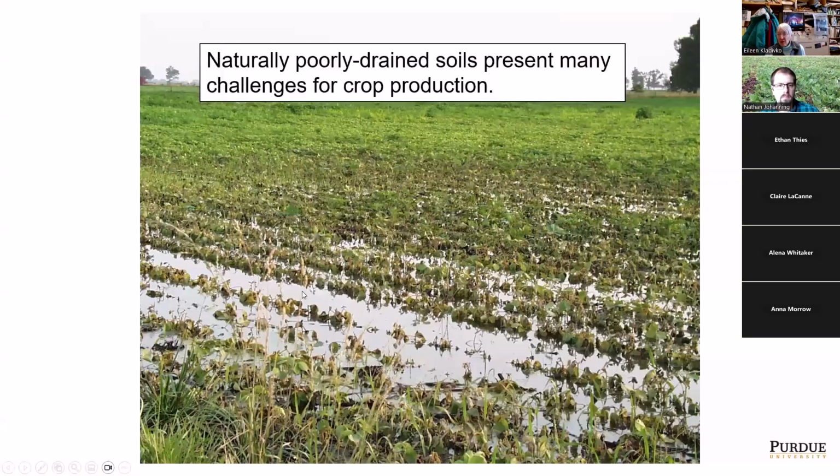So naturally poorly drained soils, of course, are quite a challenge for our cash crop production. We definitely don't like to see our cash crop being flooded out under conditions as you can see here. When I'm talking about poorly drained soils, I'm talking about the natural drainage class. So high water table soils that have some layer down below the soil, not a plow pan. I'm talking about a fragipan, a clay pan, a dense glacial till, something that holds the water up and keeps crop production from being optimal because of that condition.